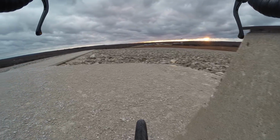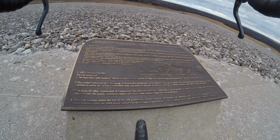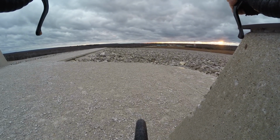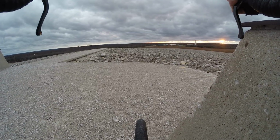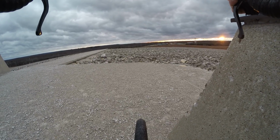Anyway, let's see, what does this say? This is interesting. Up with the bike again. Sorry, I just want to show you guys this. I'll maybe post a link. The cell consists of a base liner with leachate collection. Oh gosh, it's a heavy bike. The contaminated waste consisted of chemically stabilized and solidified grout waste and untreated waste placed within the cell. The clean fill dike constructed of compacted clay.